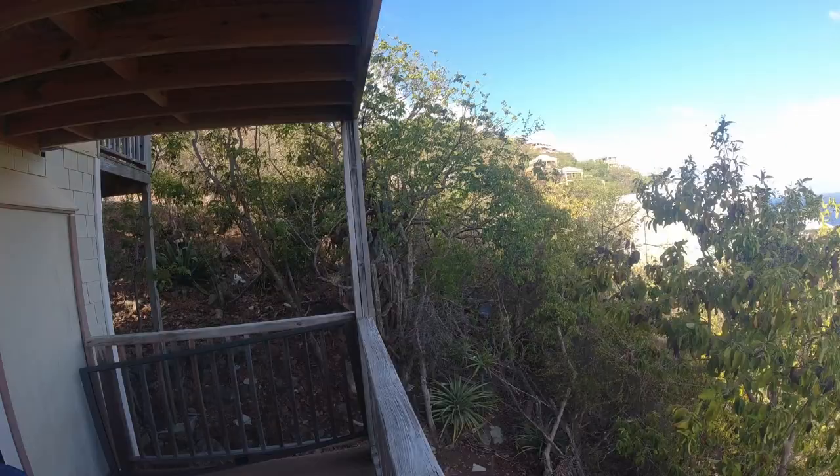This is the first year that they've been open, so we wanted to come over here and support this business and check it out. We've never been here. So this is what they call a suite. They also have tents that are available. These are, I think, $139 is the normal price online.